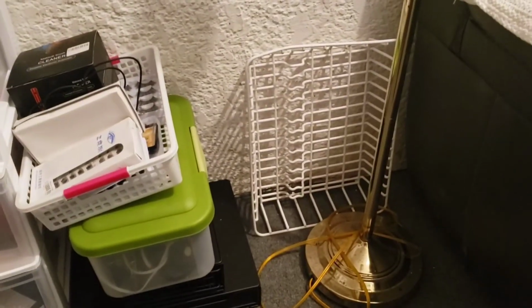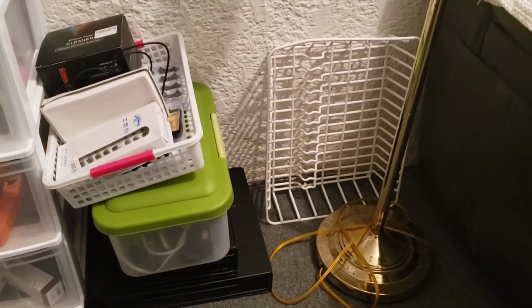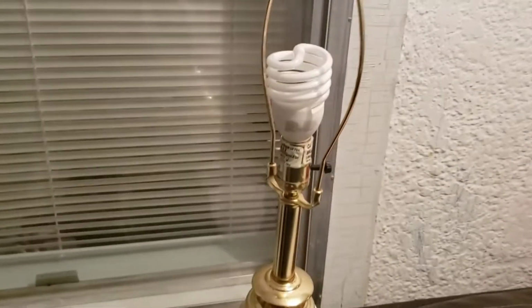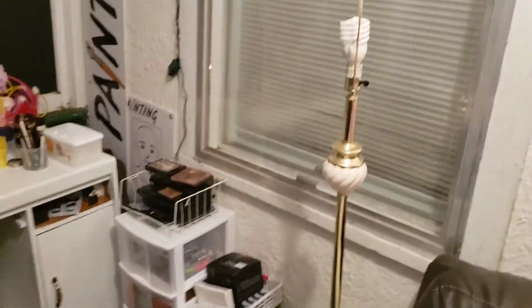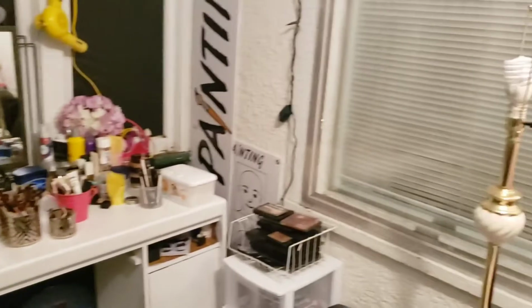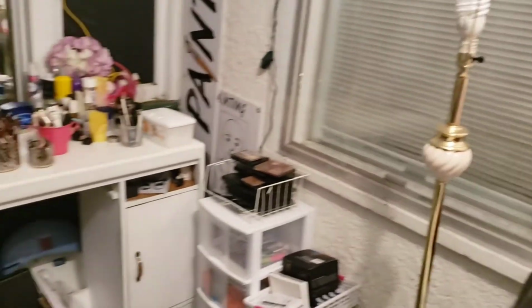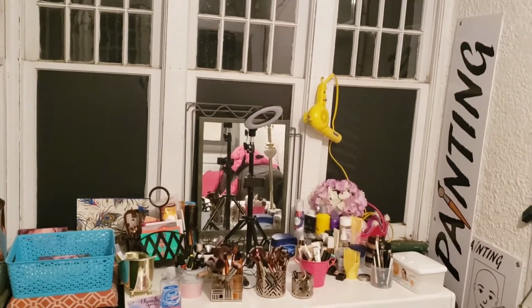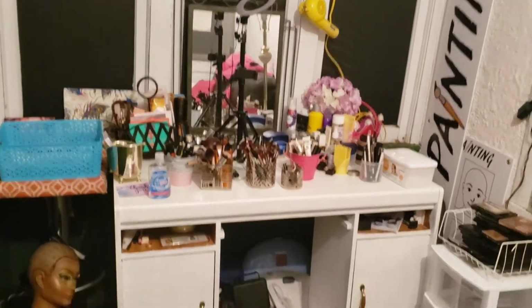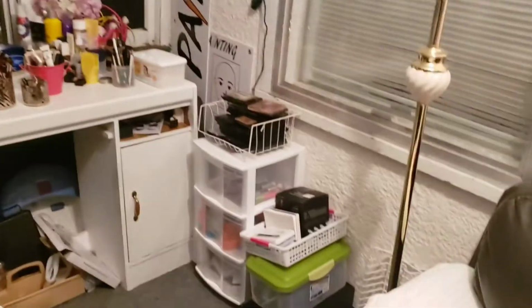That is also a storage unit that I've picked up that has been working really, really good. Funny story, guys, this lamp was what I used the first time I started doing makeup, when I did not have a ring light, so my quality was really off, but it really helped. Okay, so I got my blow dryer up there. As I said, guys, it's a really small space. However, it's really effective and it gets the job done.